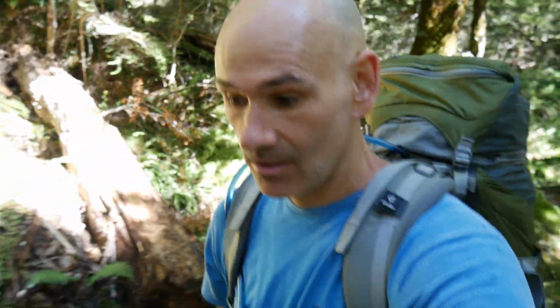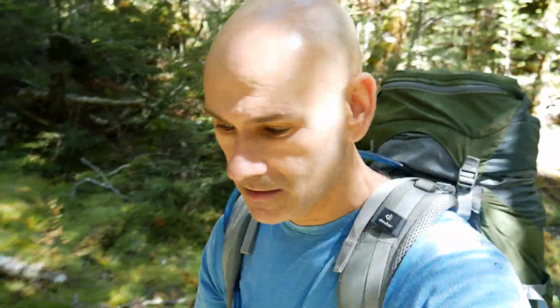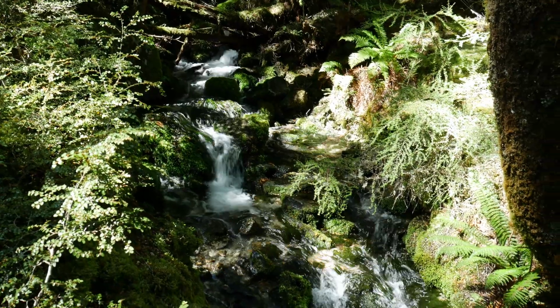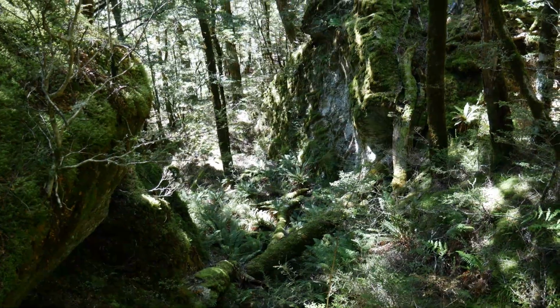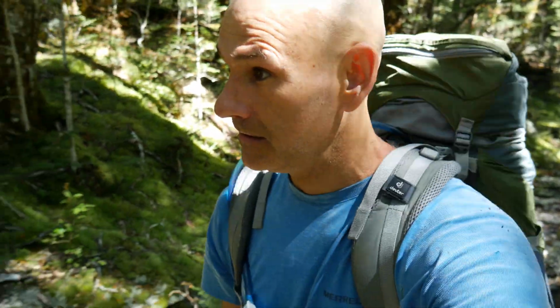Back in the forest now, I think pretty much for the rest till we get to the next hut. We're in the forest, which is good because those grass flats were getting pretty warm with no shade, for sure. Long extended periods of no shade. But good to be back in the forest now.